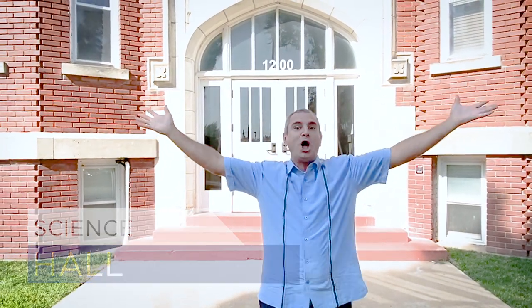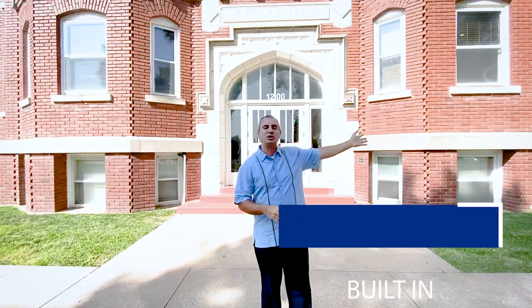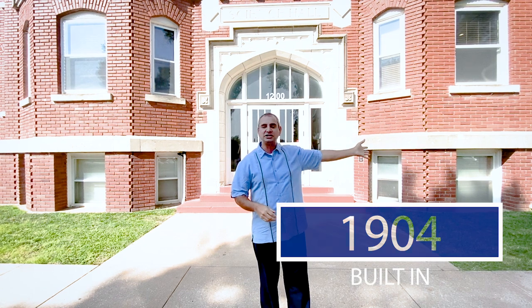So this is the building. This is what we all remember. This is the central part of campus. Built in 1904. Actually, there's a cornerstone in the building off the right, which is 1904. We didn't get in the building until 1914. Actually, prior to it being Science Hall for Central Christian College, it was Science Hall for Walden College.